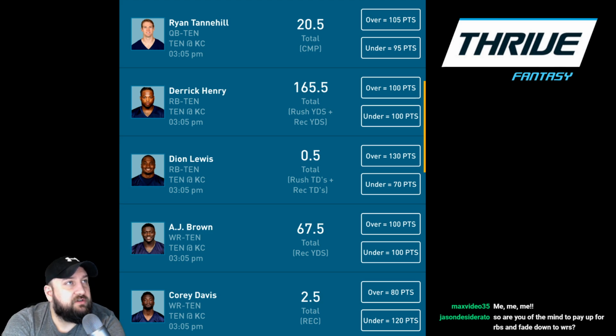Corey Davis over 2.5 receptions. Again, if you think they're going to be behind here, I would definitely go the over on this. And again, going into KC in that hostile territory, I think that's the way to look at it.